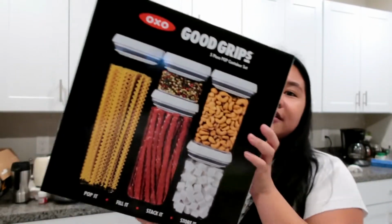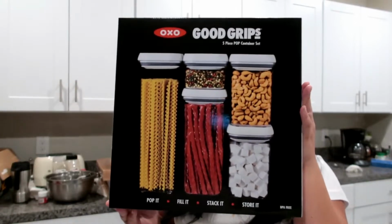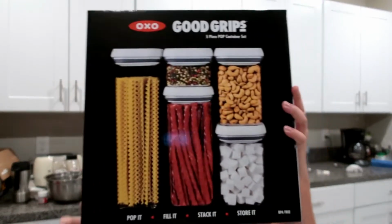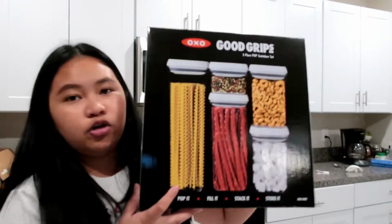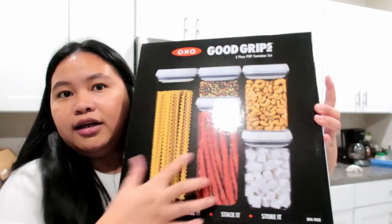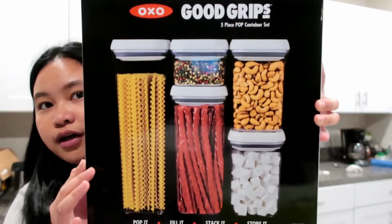I got this one right here. This is the same brand that I showed you guys earlier, but this is a set. You can put your pasta here and all that stuff. So right there.